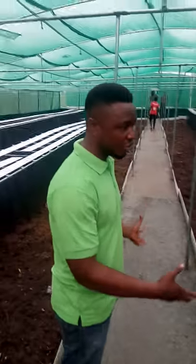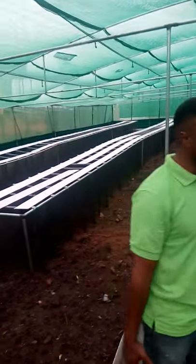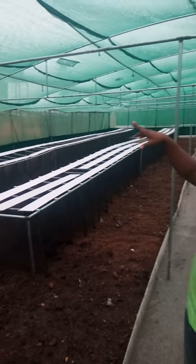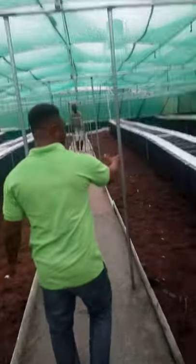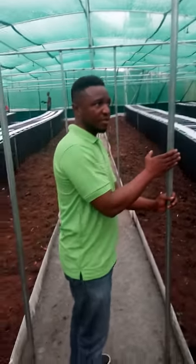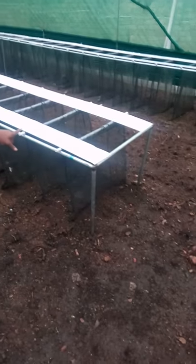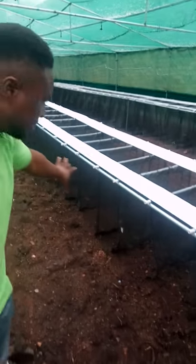All right, this is a freshly constructed farm. You can see the way it is, nicely constructed with the shades, with the nets that we use as the shades. This is a greenhouse made of galvanized sheets and galvanized iron pipes. This at least will give us about 50 years lifespan in this place. You can see this is the internal snail field with the cutting method systems.